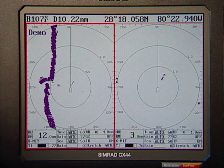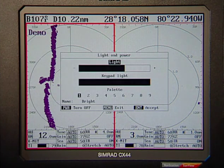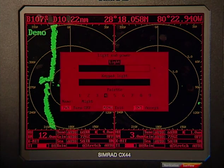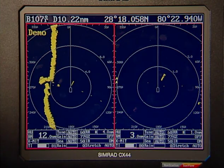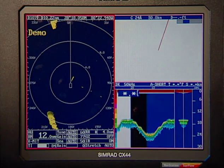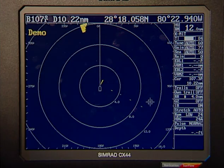In looking at radar, we have different ways of looking at it. The dark targets on the white background is the best for bright daylight conditions. For nighttime, we have a palette, power, 4, enter. That's your best nighttime screen. And here's another daytime screen. Power, 3, enter. That's a pretty familiar looking screen to you. Back to the full screen radar. Long key presses brings us back to full screen.